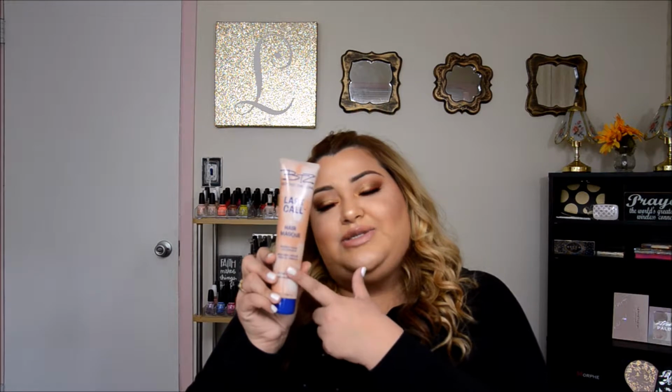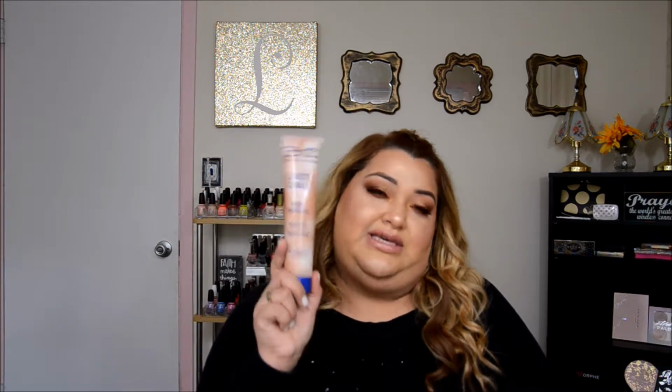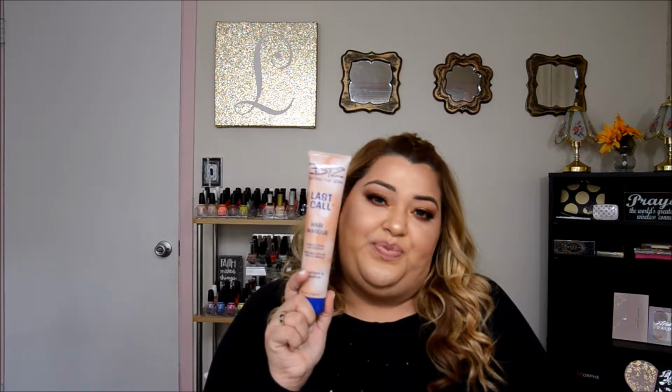I also know that everyone's hair is different. We all have different needs, but if your hair is damaged, feels like straw, you've been going through a lot, then I will definitely recommend this one right here. You're going to see a difference. I love it. And what else can I say? I use this one every time I wash my hair. So yeah, definitely check them out.